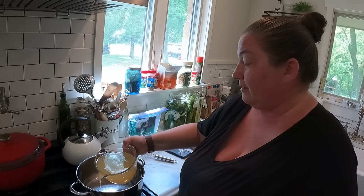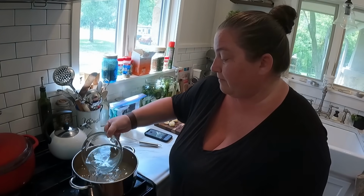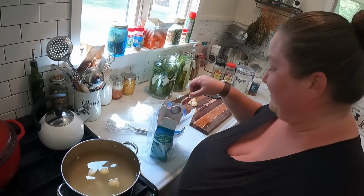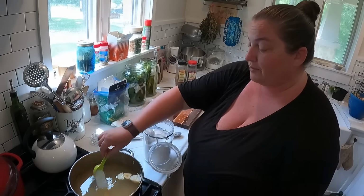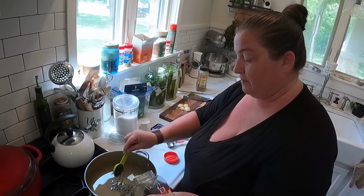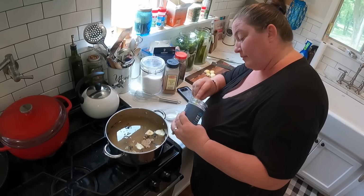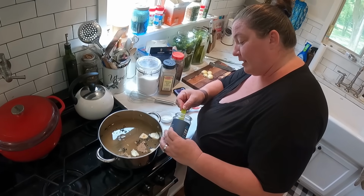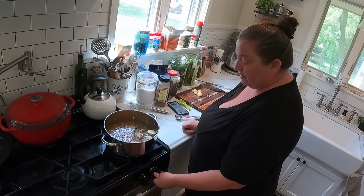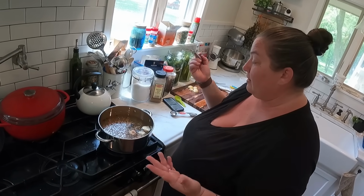Okay, this is for 1 gallon. So we're going to do 4 cups of apple cider vinegar, 4 cups of water, 4 cloves of garlic, 4 tablespoons of pickling salt, 2 teaspoons of sugar, 2 teaspoons of black peppercorns, 2 teaspoons of mustard seeds, and then red pepper flakes is kind of to your liking. We're going to do about half a teaspoon. Now we're going to turn it on, and we're just going to let it simmer. We really just want the sugar to dissolve and everything come together.